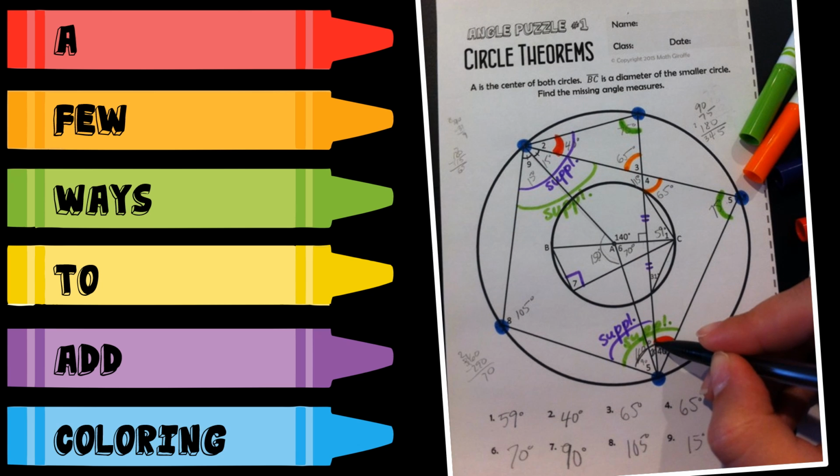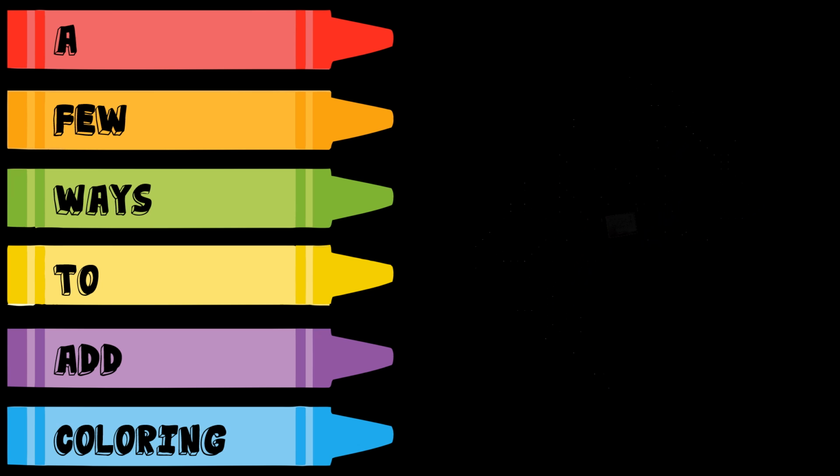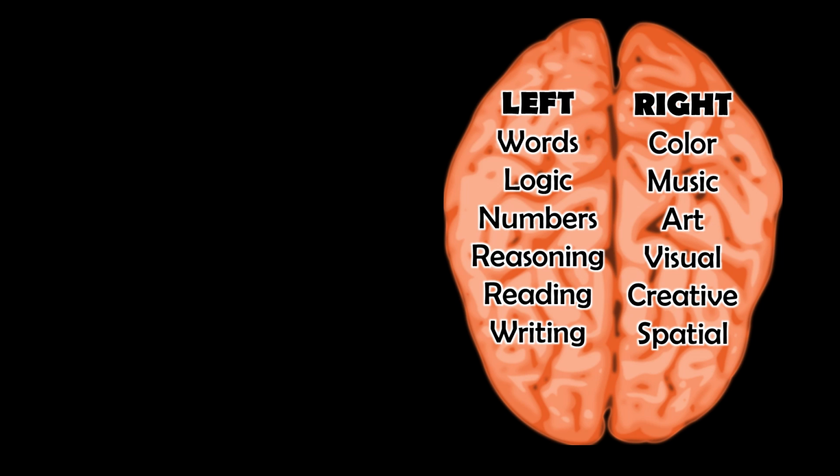I'm also trying to use color more and more with the actual mathematical purpose. It can really help some students to mark sets of like terms in algebra or pairs of congruent angles in geometry with a little bit of color coding. So try and think of some ways you can add a little bit of that color or art in your classroom, or even doodling, because the way the left and the right brain work together is so important for learning.